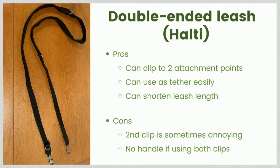And for this particular leash, this doesn't really have a handle. If you use both clips, you're just holding on to the leash in the middle. So if you want a handle loop, you'd probably want to add something. You can buy little leash loops, AKA grab tabs, that you could clip on to that middle ring here if you wanted a handle. But as is, it doesn't have a handle.